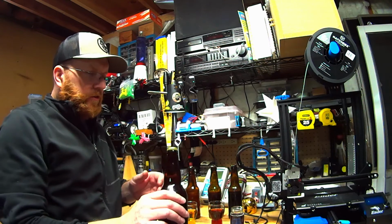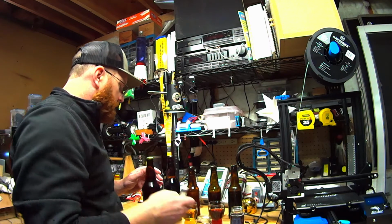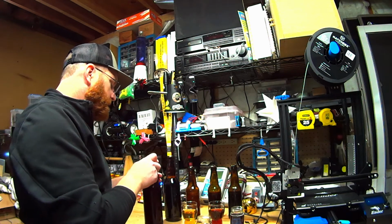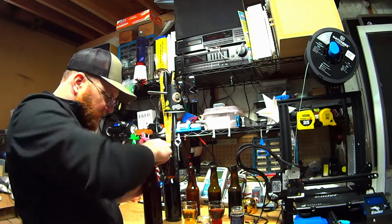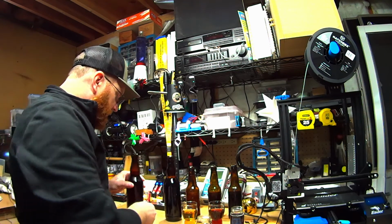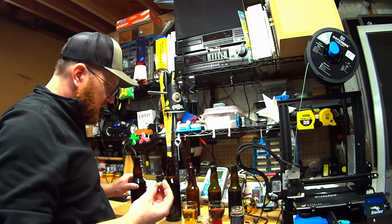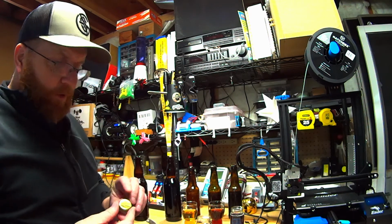Alright, so I just grabbed the other beer that I remembered I had in the refrigerator. This one was a 2014 beer, so falls between the 2013, 2015. Again, this one was I believe a red imperial stout. Came up with my own recipe on it.